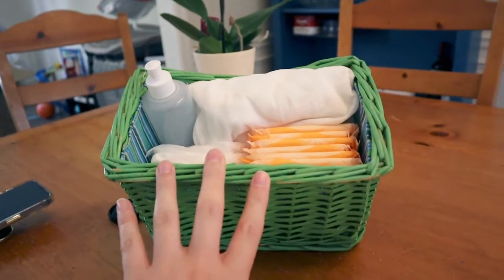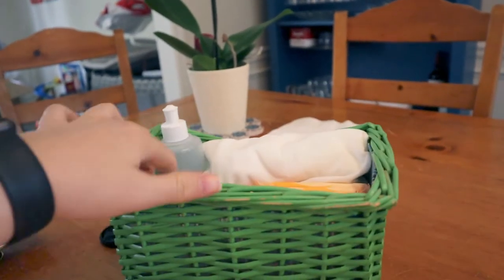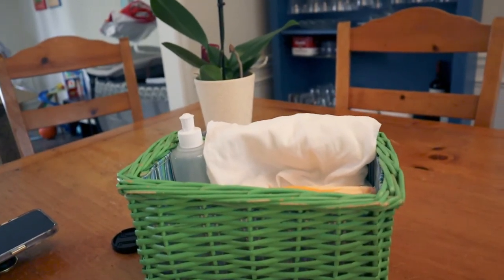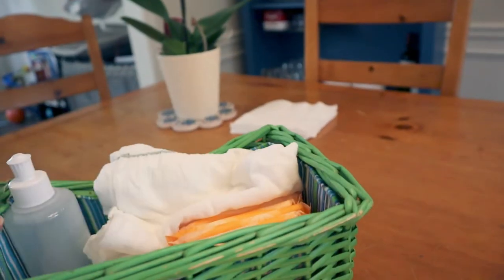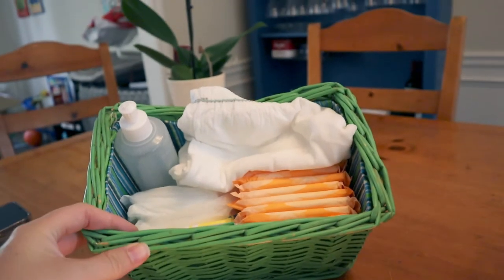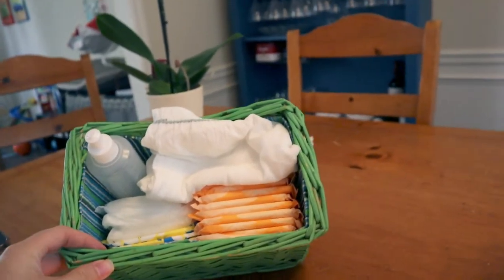Obviously, I'll go upstairs to take showers, but I've got a peri bottle from Lucas's birth. I'm going to get another one for my other basket. I've got a little bit of leftover mesh underwear. I personally like the mesh underwear. I feel like it's more comfortable as a C-section mama. And then I have a variety of pads in here, just different levels. And I know that I will be bringing home a bunch of really big ones from the hospital, so I'll be adding that to this basket as well. And that's really all of the postpartum care for myself that I anticipate needing.